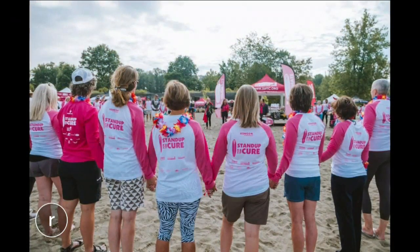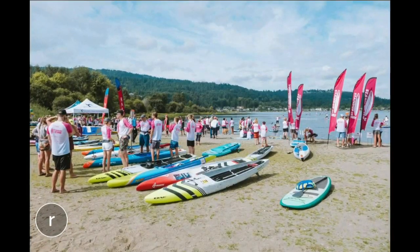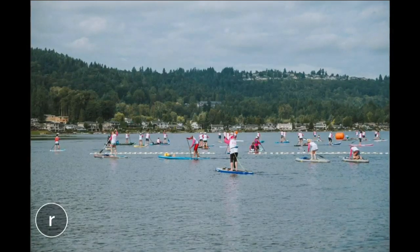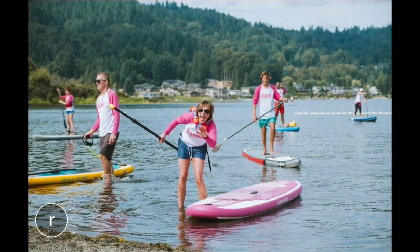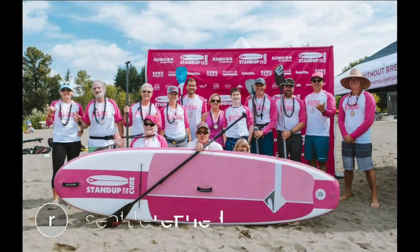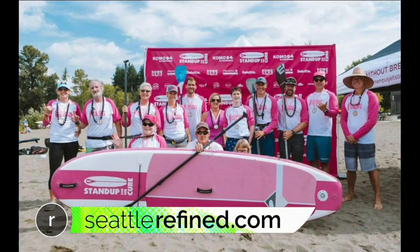Refined would also like to thank everyone who came out to stand up for the cure last weekend at Lake Sammamish State Park. The third annual event brought out paddlers of all levels to support breast cancer awareness. All proceeds went to Susan G. Komen of Puget Sound. If you missed out, hey, you know what? No worries. There's always next year. To check out our full photo gallery, head to SeattleRefined.com.